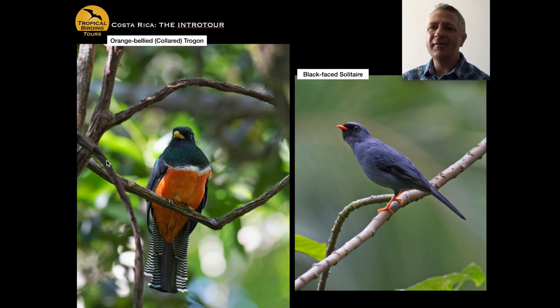The black-faced solitaire has one of the most characteristic sounds of the cloud forest, and I'm just going to pause here for a minute while you can listen to that.